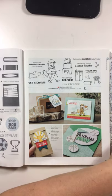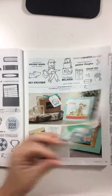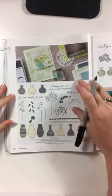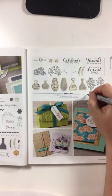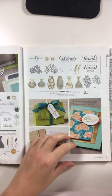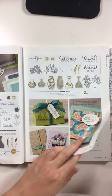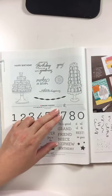Excuse me. I'm up to 59. 60. I am so sad. These two stamp sets are retiring. But the punch lives on, and no, I'm not going to say, but the punch lives on. So that's good. And then the Birthday Goodness is retiring.